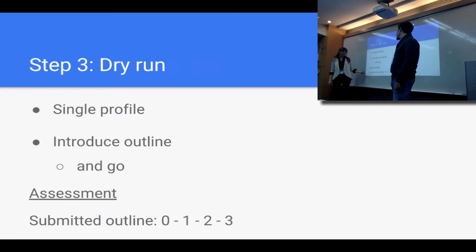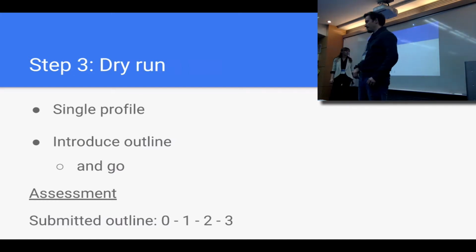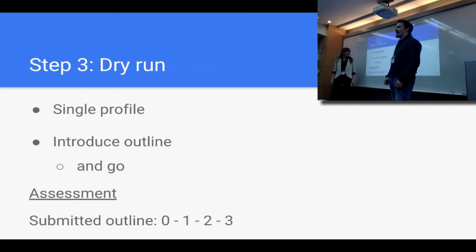which is the 0 through 3, 0 being nothing, they didn't even do it. Number 1 being you wrote some stuff on your paper before class started. Number 2 would be something okay, and number 3 would be good answers. So it's a simplified way to just grade student compliance if you don't just want to say yes or no.